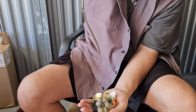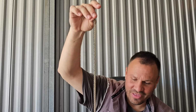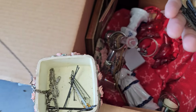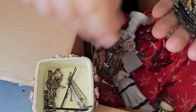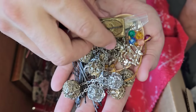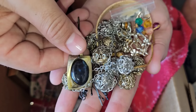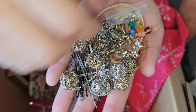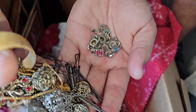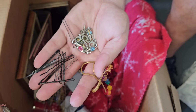Oh, man. Look at that. Oh, that's 14K right there. That's easy $2,000. Wow. Okay, okay. All right. Now, that, I think, is gold-plated. And the plating is wearing off. Oh, my goodness. I can't believe we just found that piece. Holy cow. A lot of this is tangled. Oh, man. Oh, my heart is pumping.